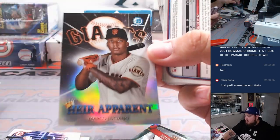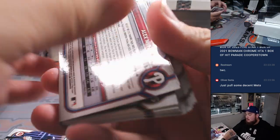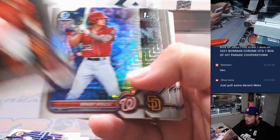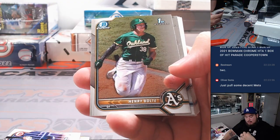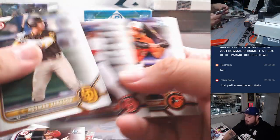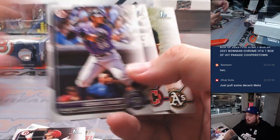Heir apparent, Marco Luciano. $2.50. Sonny. Dylan Lesko, which was a first round pick as well. Christian Vaquero. There's a Jackson Holiday. Paper.